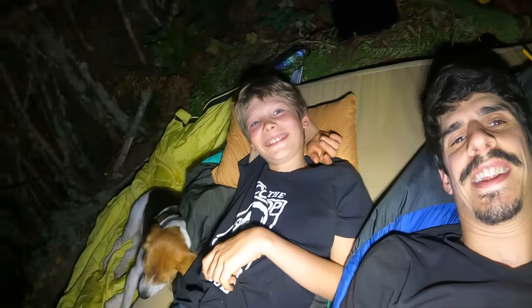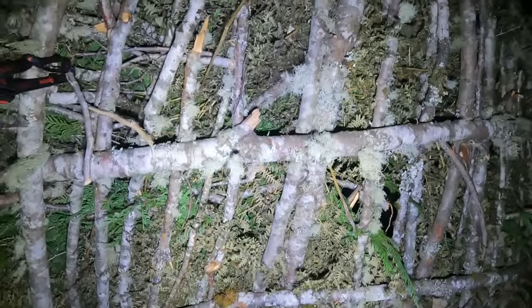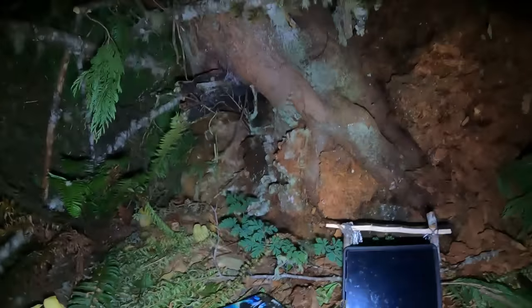Movie's over. Good movie. The good guys won. Always. Guys and girls won, every single time. Good Pokemon won. Good night, Tracker. Oh, she's laying her head over you. Yeah. This place is pretty cool. Look at this. We got that for the back wall. Who knows what the heck's going to crawl out of there tonight. Get in bed with us. Let me see. The giant rotten log over there.